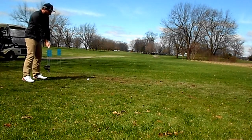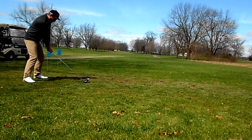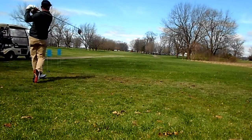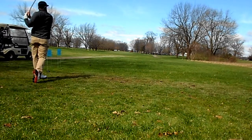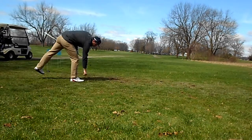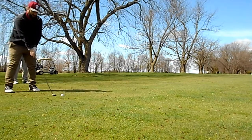And then mine, I think I just got a little bit too ahead of my hands. Either that or it just looks like I'm a little far away from the ball. I'm not really sure, but it started right. It just went straight down that path it was going. I ripped it, but it was just a big, huge block to the right, and also went to the driving range.